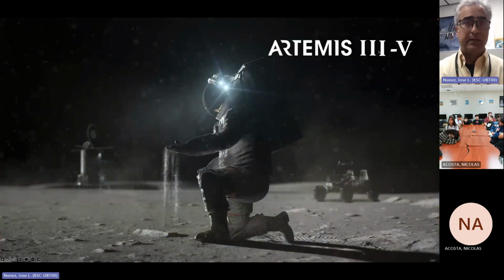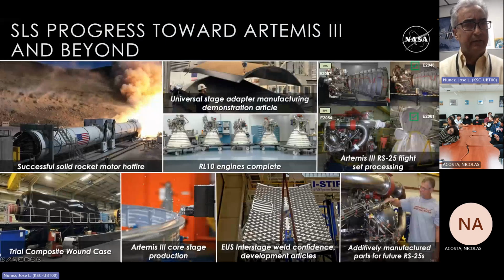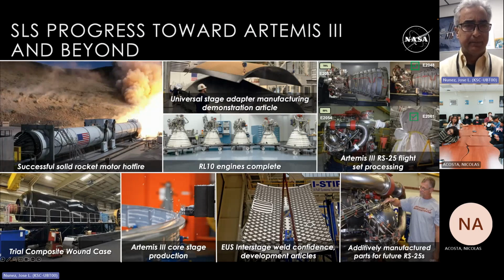And then Artemis 3 is that first time we get humans back on the surface of the moon. So this is going to be, you know, either a woman or a person of color. They're going to be the first one putting foot or boots on the ground. And there's a lot of activities, testing the solid rocket motors, doing a hot fire. All the engines are complete, at least the RL-10 engines. So there's a lot of activities that are happening towards Artemis 3 already and beyond.